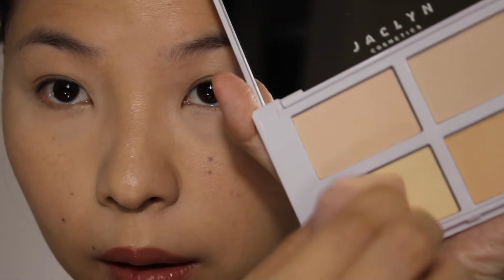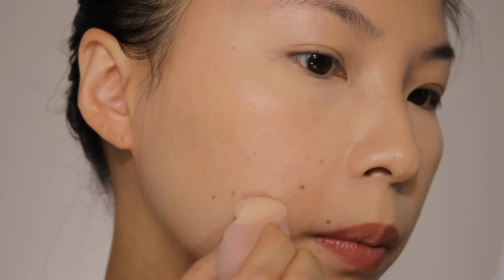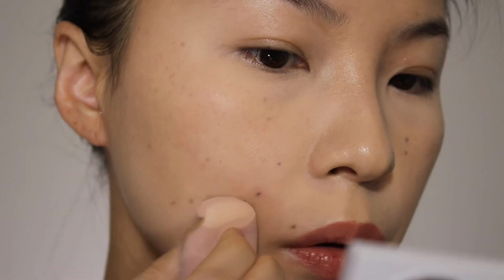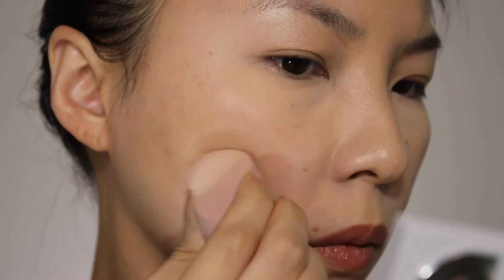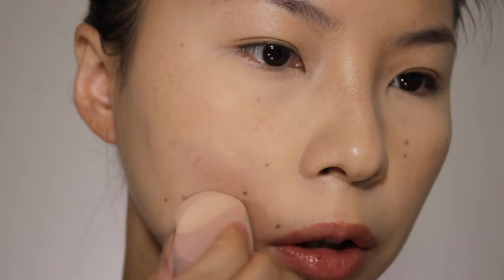And I kind of want to just build a little bit on this, my problem area, to see if there's any sort of coverage. So I think I might just mix the yellow and the peach, just to see if I can build a little bit of coverage. And I think you can. I think there's definitely a little bit of coverage there.